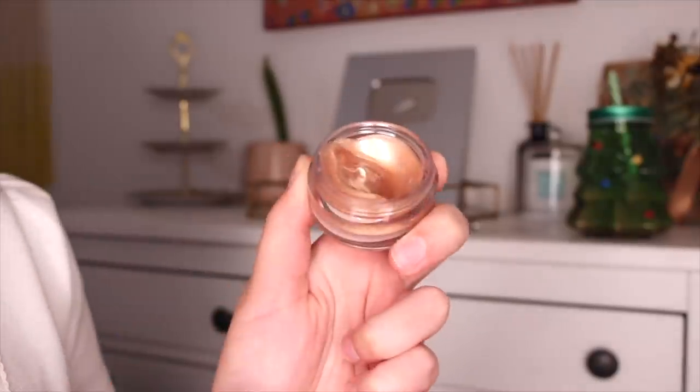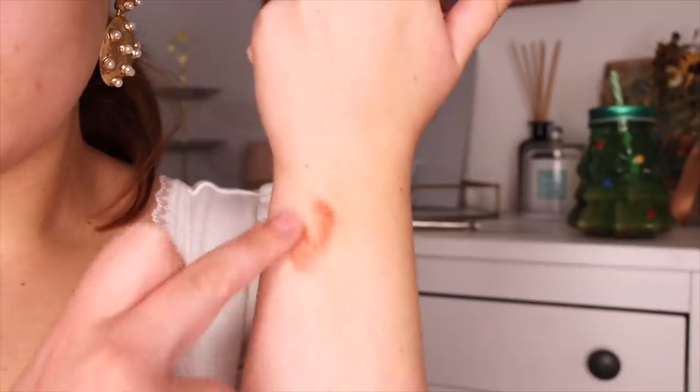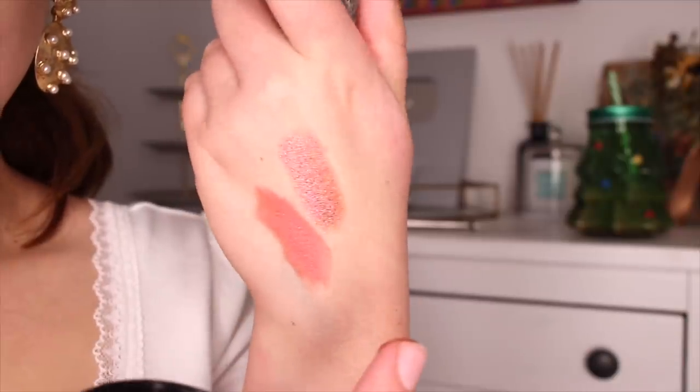What? I didn't even know Revlon did a Wonder Woman collection. It's like a champagne jelly highlighter. It's a little cream cheek tint. That looks like it's going to be so pretty. And it's in coconut flavor. I love anything coconut. Oh my God, another Ciaté thing. Metallic glitter eyeshadow. That is super pretty. It's like this rose gold, like rusty kind of color.